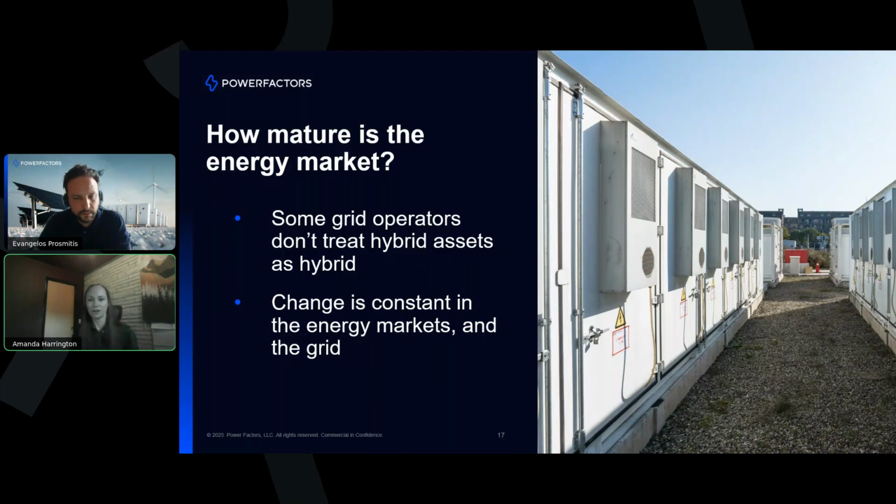All right, so moving on, we're going to talk about grid requirements, everyone's favorite topic. Evangelos, what do developers need to prepare for when connecting hybrids?